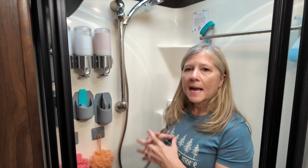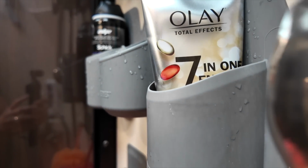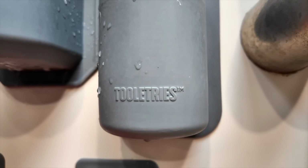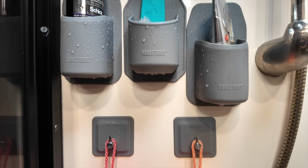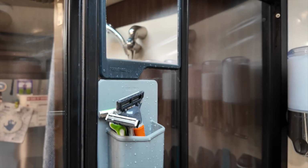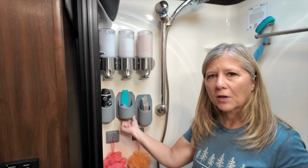Obviously, everyone's shower is going to be a little different. But the main issues with RV showers is the products that you use falling and hitting the floor, keeping everything organized. And I have to tell you, since we found these Tooletries, that has changed everything for us. And these are easy to get. They're on Amazon, and they're silicone, and there's no adhesive. You just wet them and stick them. And they pretty much stay up. We haven't had any trouble with them, except for this one falls every now and then.